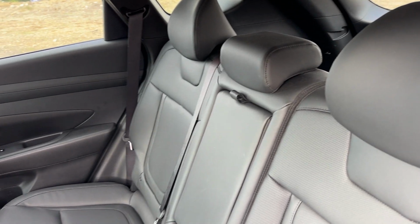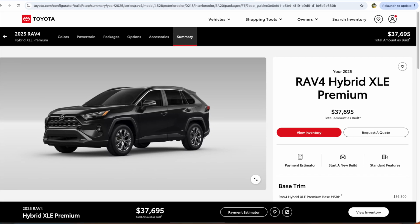When it comes to interior features, the two cars that I tested were pretty evenly matched from a price standpoint.